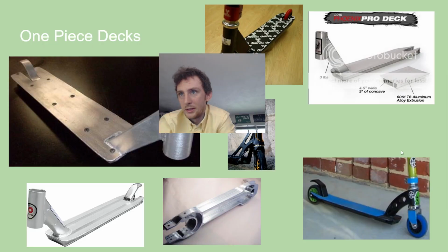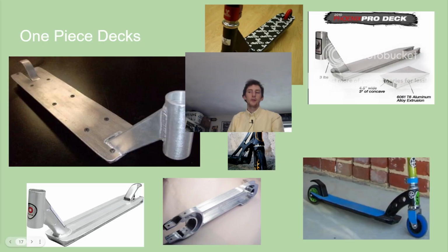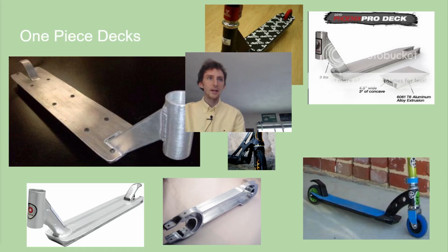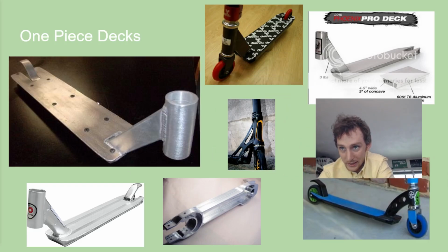releasing pegs. One-piece decks. This is arguably the biggest innovation in scootering from 2009. Before, everything was foldable, despite the Micro XT deck, kind of. But one-piece decks really have a boom in 2009, and scootering hasn't looked back since. We have never gone back to the foldable. This changes things.